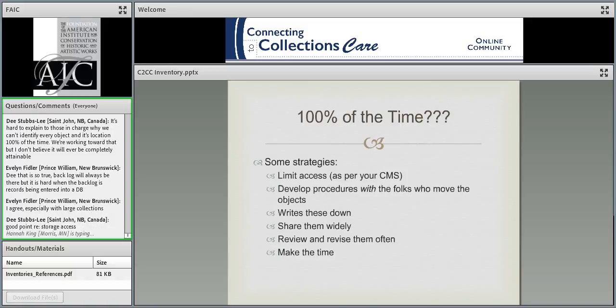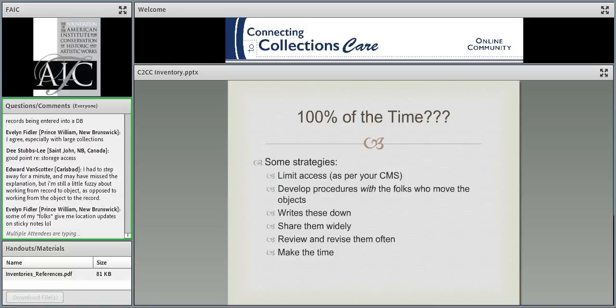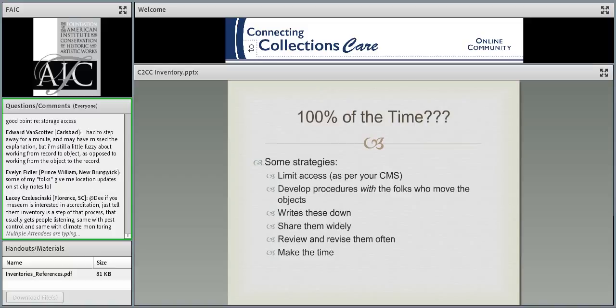Develop procedures, but do that, please, with the staff members that move the objects. Don't tell the preparators or the art handlers what you want them to do. Work with them, shadow them, find out how they work, and then work together to come up with simple and convenient methods for them to track objects. Write all this down, share it widely, review and revise them often, and try, I know it's not always in your control, try to make the time.